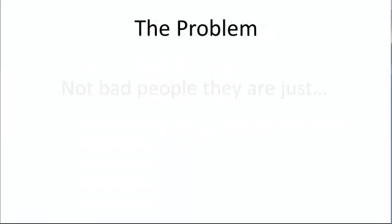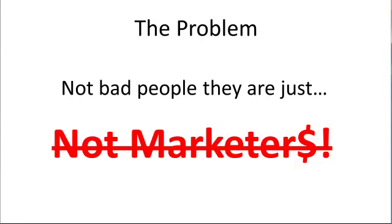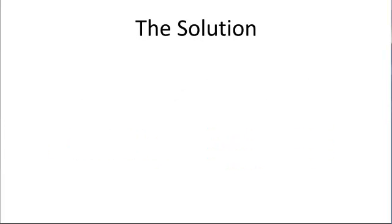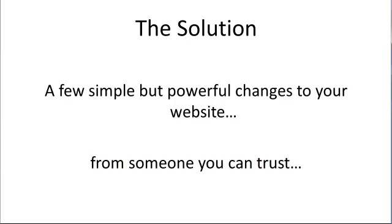Family, friends, neighbors, and even professional web designers are not bad people. They're just not real good marketers. Even though they have your best interest at heart, most of the time they do not know the effective marketing and proven strategies that they can use to create a website that actually increases revenue for your business. A solution to this is to make a few powerful changes to your website. You really want these recommended by someone you can trust, someone who's a marketer, not just a web designer. And the recommendations consist of proven strategies that are so easy to use, your current webmaster can implement these in about 48 hours.